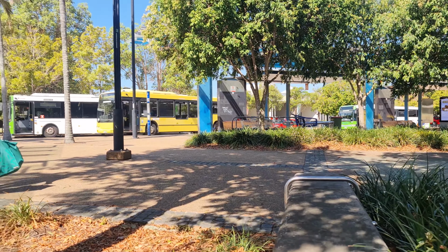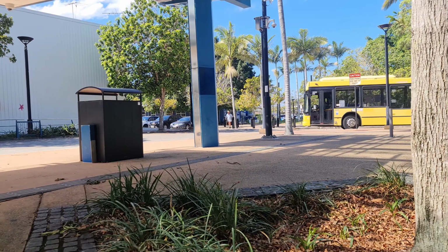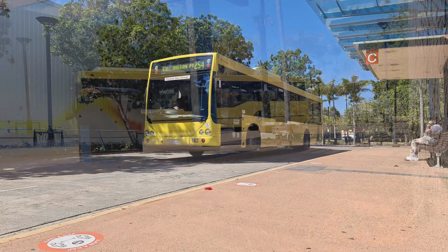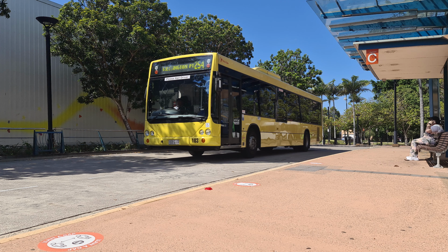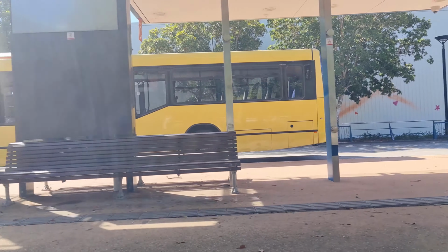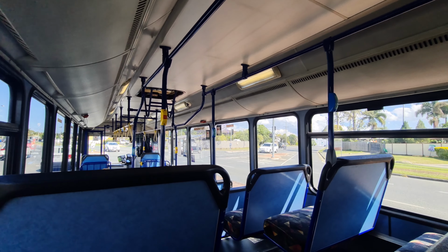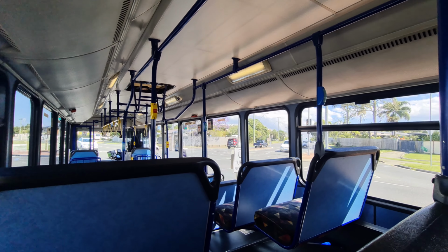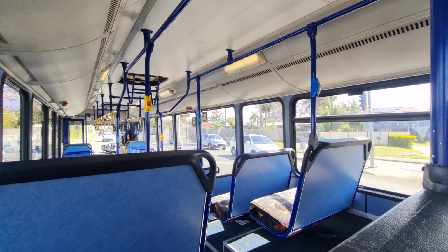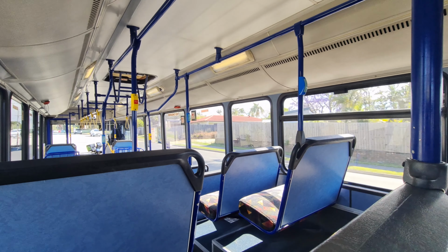Along with the recently retired 2000-build Mercedes-Benz O405NHs, these were some of the first low-floor buses to serve the Redlands. There are also some Volvo B10LEs which were delivered in 2002, and they are also used on a mix of school and route services. Plenty of B10BLEs are still operating around Australia, including Arana-bodied ones in Bundaberg, Newcastle and Sydney, Custom Coaches-bodied ones in Brisbane and Sydney, and Volgren-bodied ones in Melbourne.